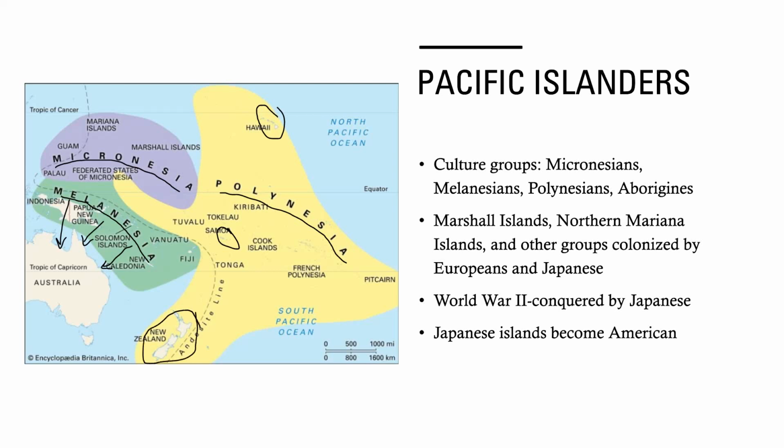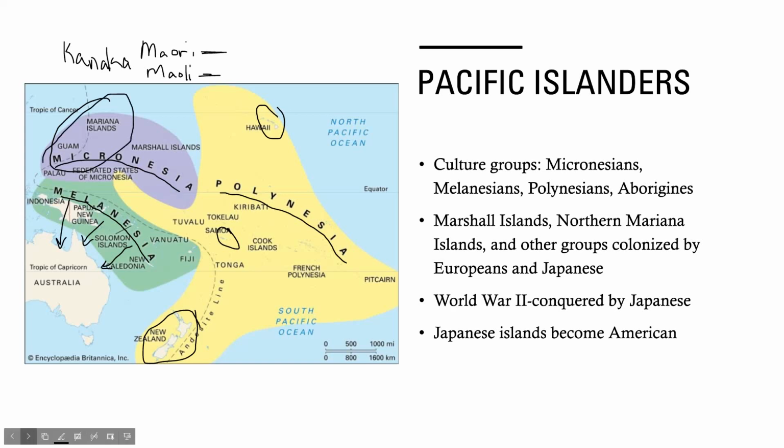So the Maori in New Zealand speak pretty much the same language as the Maoli up here in Hawaii. In fact, they both refer to themselves as Kanaka. The only difference between the native islanders in Hawaii and New Zealand is this little consonant right here. It still sounds a little more like an R in New Zealand, a little more like an L in Hawaii. So what had happened is the United States of America and the Europeans had already conquered and or claimed a lot of these islands prior to World War II. But following World War II, a lot of the Japanese islands, especially out here in Micronesia, became American possessions.